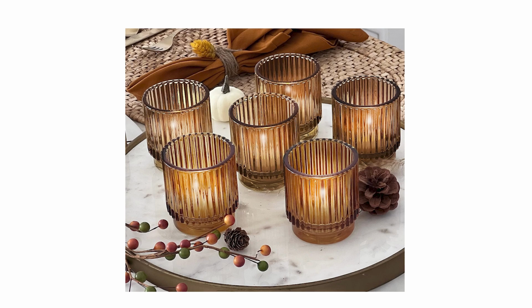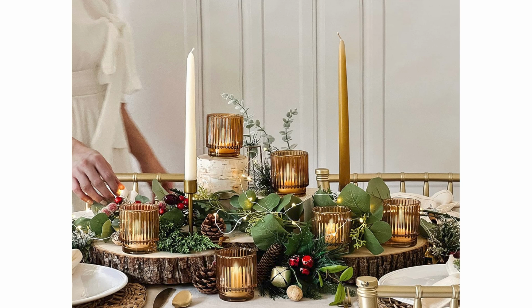So these little tea lights are adorable. I love the fluted design in them. They are perfect for a dinner party if you just place these scattered around the food. Beautiful.